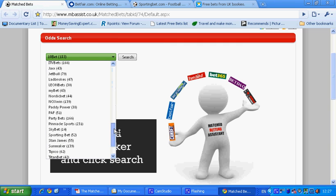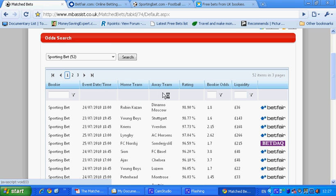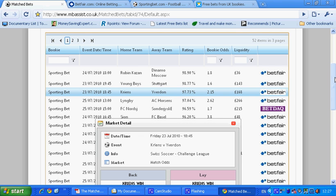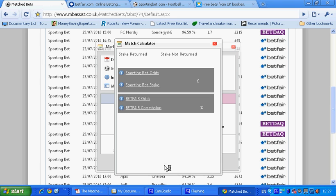What we do is, MB Assist, find Sporting Bet, look up their deals. Okay, and if you've read the guide, you'll know that the bookie odds 2.0 and above are what are required to release the free bet. If you bet on anything that's 1 point something, most likely you won't get your free qualifying bet. So here the best one, with odds of 2 and above, is this one here. Swiss Soccer League match, Creans versus Yverdon.